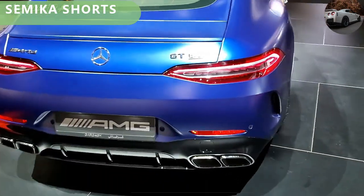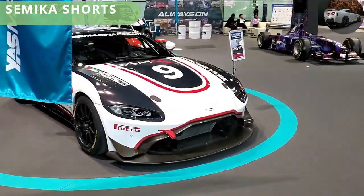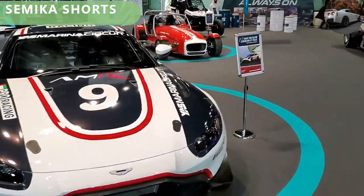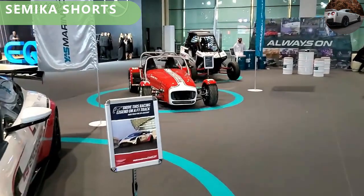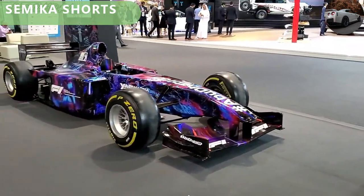Technology and innovation: the show is not just about cars. It also highlights the latest automotive technologies and innovations. You may find displays of cutting-edge features, such as autonomous driving technology, electric vehicles, and advanced infotainment systems.